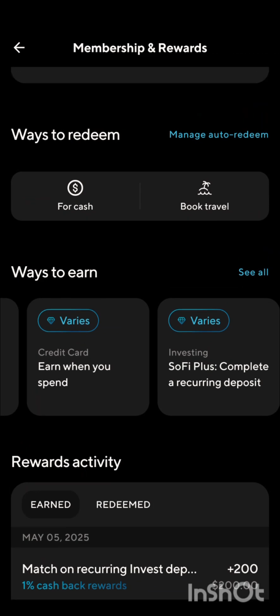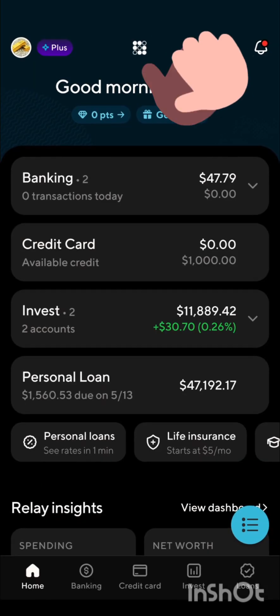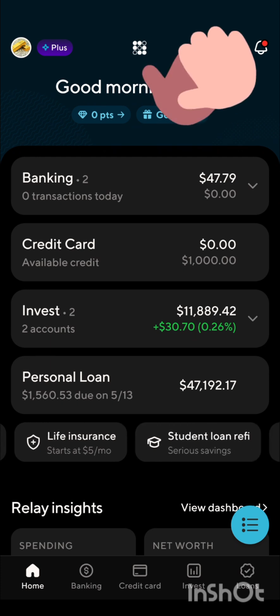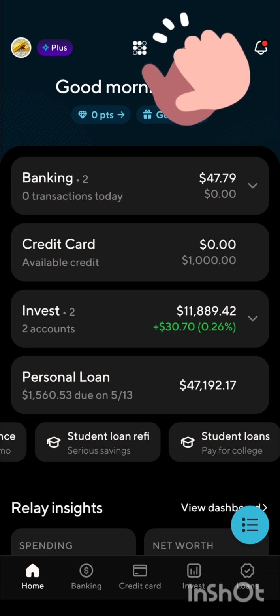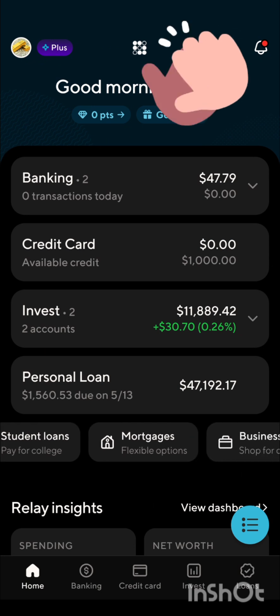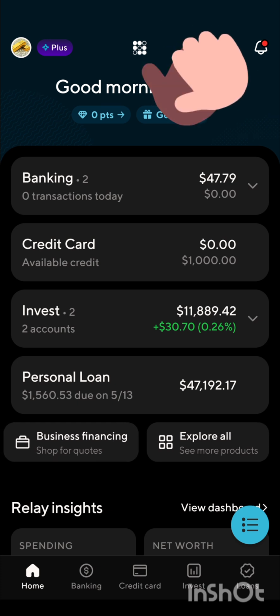So I have SoFi for my banking, my investing. I have a credit card. I also have a little loan through them. So it's all in one package, one bank, one place, one-stop shop. You see they do life insurance, personal loans, student loan refi, which is actually pretty good. Wish I would have had that when I was a student, because I would have just done everything right here from my phone. It is so convenient. Mortgages, business financing. I didn't even know they did business financing. And we can go see all the cool stuff they do here.